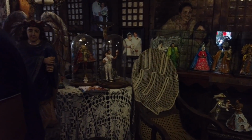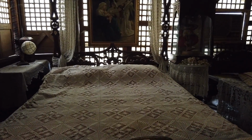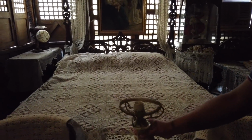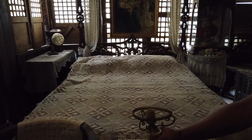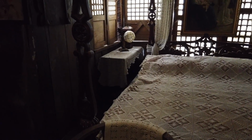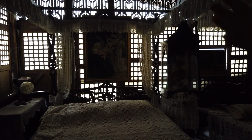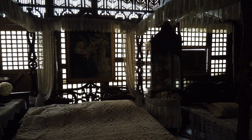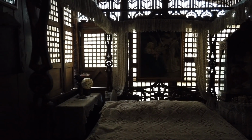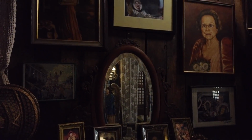Sturdy. Yeah, and look at this. Where is the telephone? Candle, like a lamp. Because there's no electricity at that time, so you can imagine that they put the candles there. So this is the grand bedroom of the masters of the house. I guess that's the owner, the grand matriarch. So there, the family from generation.